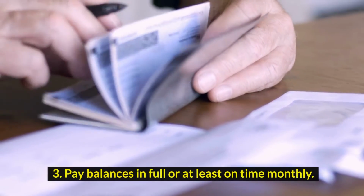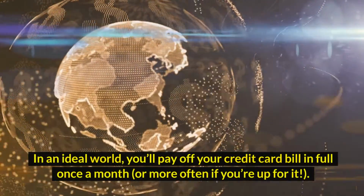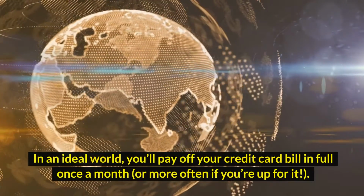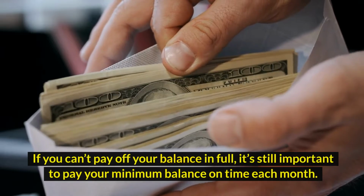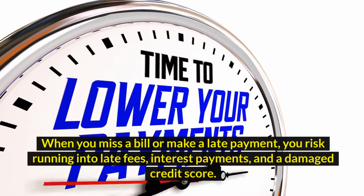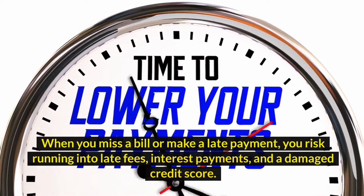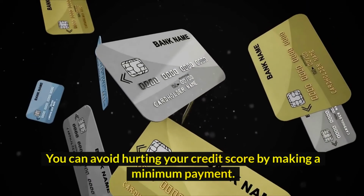3. Pay balances in full or at least on time monthly. In an ideal world, you'll pay off your credit card bill in full once a month or more often if you're up for it. If you can't pay off your balance in full, it's still important to pay your minimum balance on time each month. When you miss a bill or make a late payment, you risk running into late fees, interest payments, and a damaged credit score. You can avoid hurting your credit score by making a minimum payment.